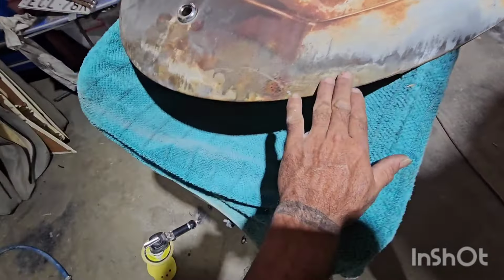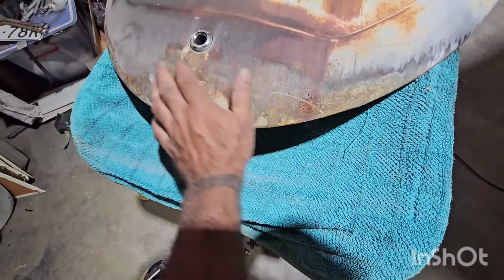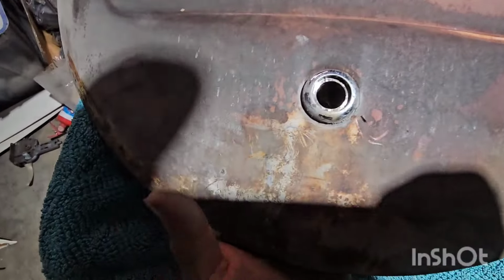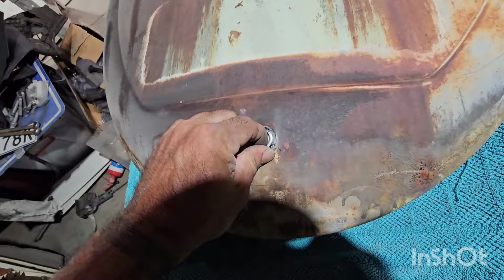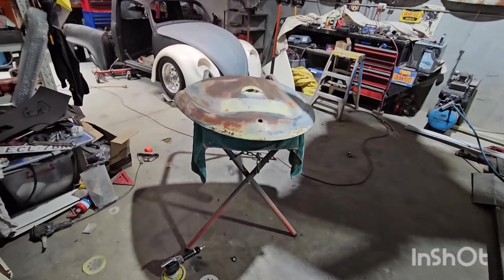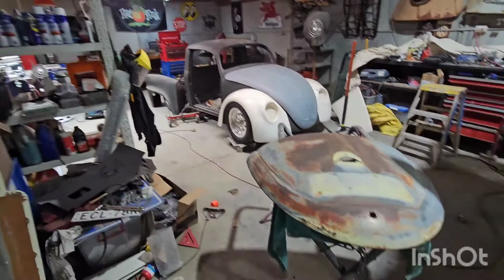So I'm going to sand back. It's got some Penetrol or something on the bottom here. I'll rub all that off. I've pulled everything off, but that doesn't seem to want to come off. Maybe I'll get that off anyway. God, the shop's a mess, fellas. Anyway.